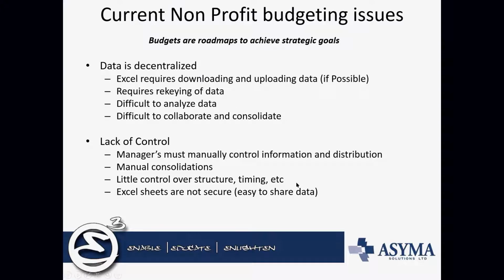Okay, let's move into the current nonprofit budgeting issues. Budgeting has moved from being just getting the numbers on what's going to go on, and really becomes a roadmap for achieving strategic goals for your organization. You set the goals, and the budgeting becomes the step-by-step, how do we proceed with that on an annual basis towards those goals. So it's becoming more important that we do budgeting and do it well.